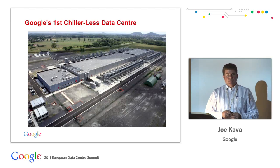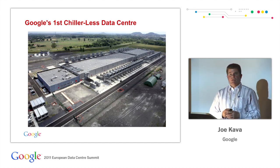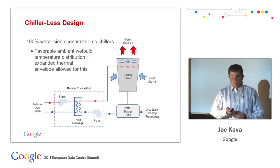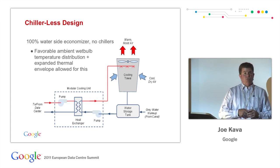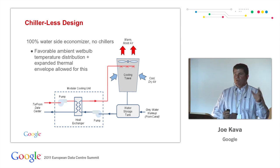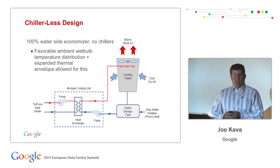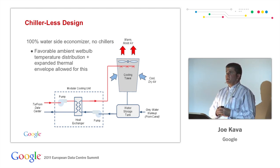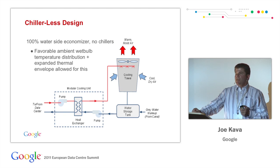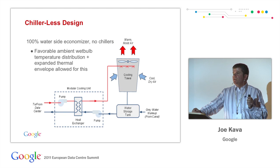This is a picture of the site, and you can see that it is a large warehouse scale computing facility. I mentioned that it is 100% chillerless, 100% waterside economized. We were able to implement this type of a design because of the favorable weather conditions in that region of Belgium, and also that we allow for an expanded thermal operating range in these facilities, which means that we're operating, certainly at the high end of the recommended range, but we also allow for a certain number of hours per year of excursion. We know that during the hottest summer months, for a few hours, there may be some temperature excursions for a brief period of time, and that's okay.